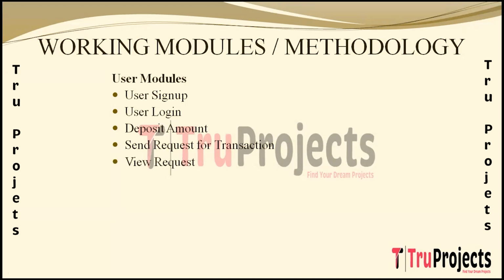The next module is view request. Here, users can monitor the status of transaction requests they have received from others. This module provides visibility into pending and accepted transactions.